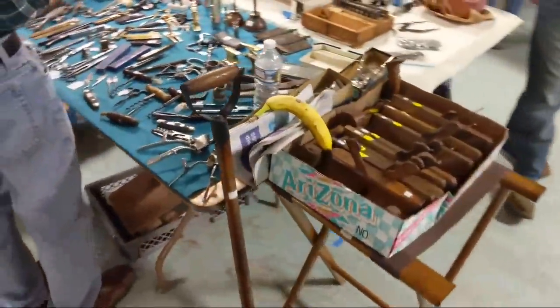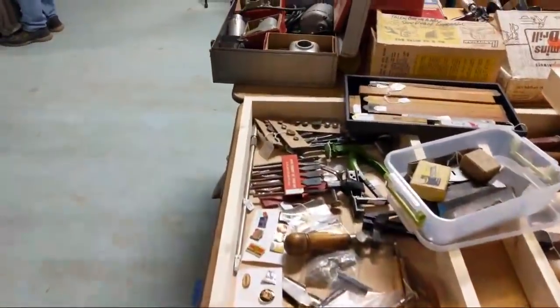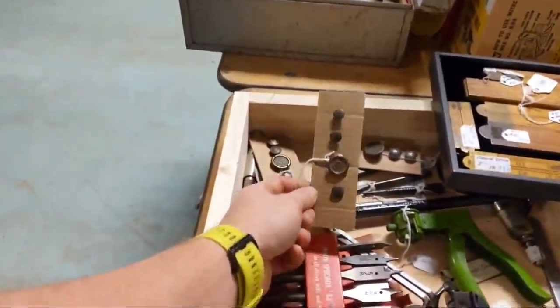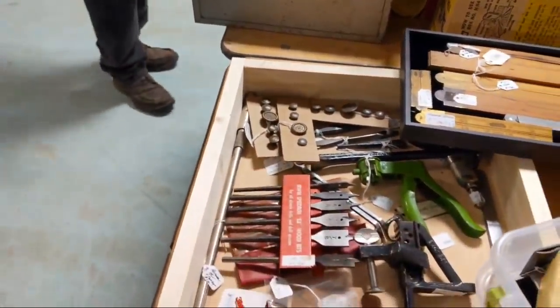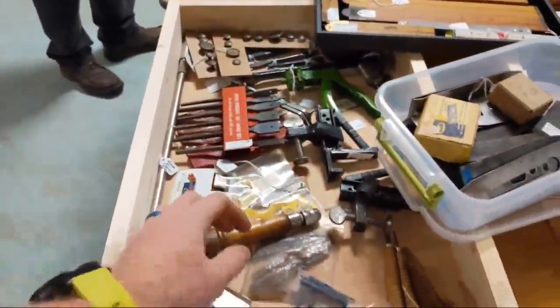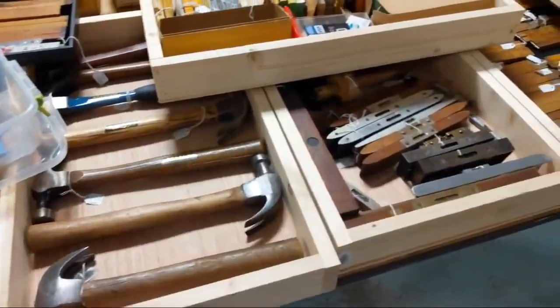Some more molding planes. So, here's some medallions. I might come back and snag one of these. I'm going to come back and grab one of those. I want one of that for those. I have a saw I'm restoring. Hammers, rules.